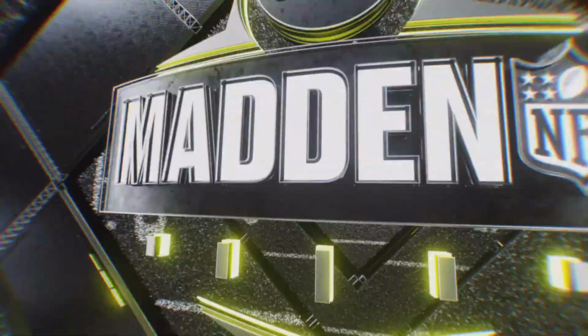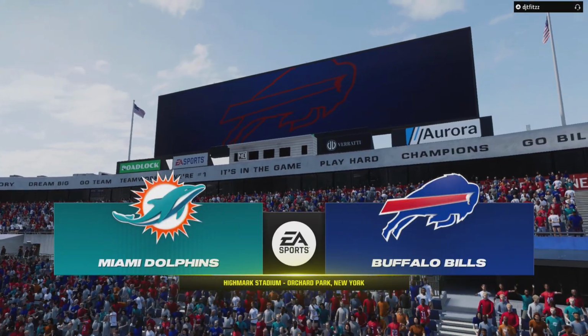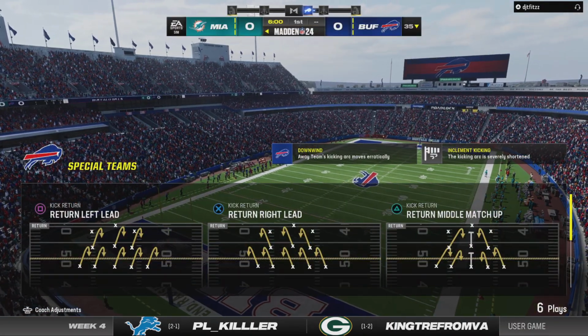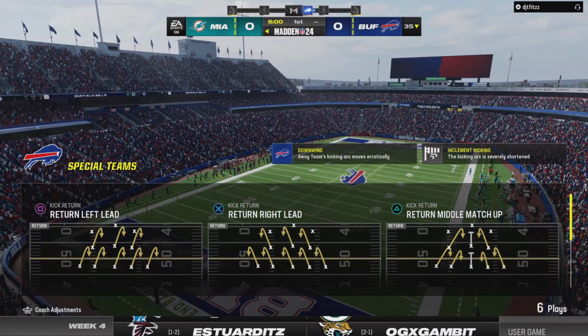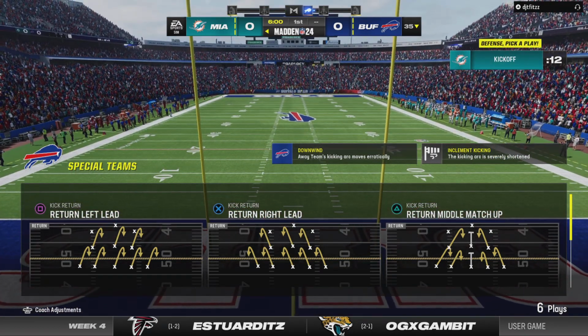Autumn has come to upstate New York. Fall colors abound, and we welcome you inside Highmark Stadium here in Orchard Park. Coming up, it's a rematch from last year's AFC wildcard round, as it'll be the Miami Dolphins taking on the Buffalo Bills.